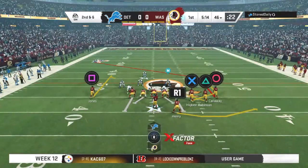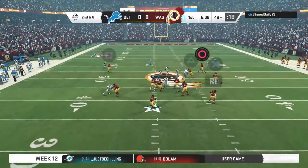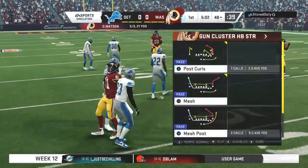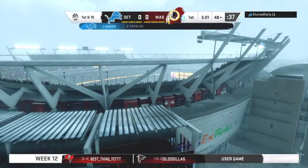They'll come out in a 4-receiver look. 3 men to the right side on 2nd and 6. Watson now to throw. That's caught. It's Demarcus Robinson. And he'll be brought down at the 48-yard line. 6 yards the pickup, and that's a first down.